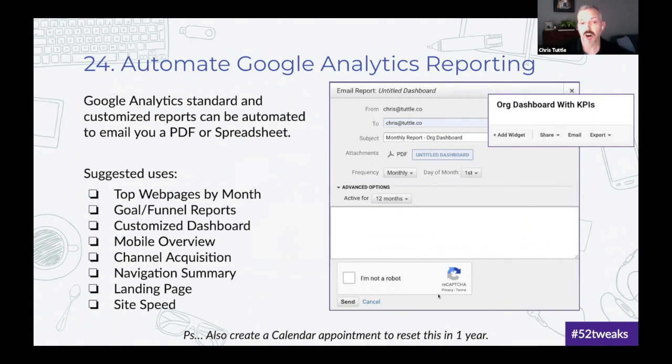Number 24, automate Google Analytics reporting. This is a pretty easy one, but basically any dashboard or report that you already have access to in Google Analytics, either already provided by the system or that you've customized and created, you can have emailed to you automatically. At the top of those reports, there's usually a little share, email, and export option. This is actually a custom dashboard I started making. And then if you click email, you'll see a pop-up like this.